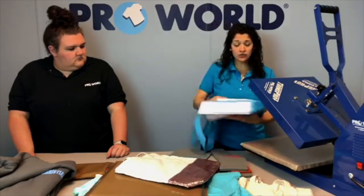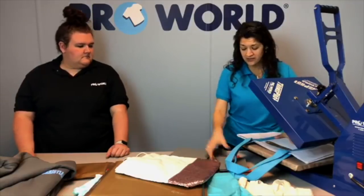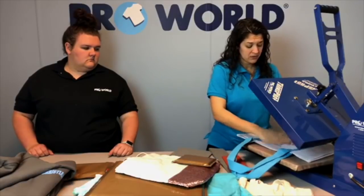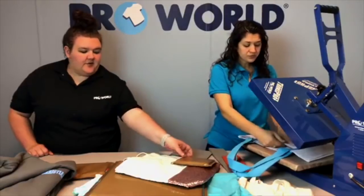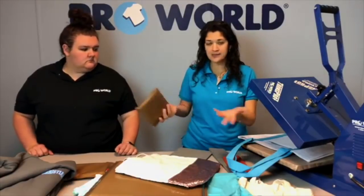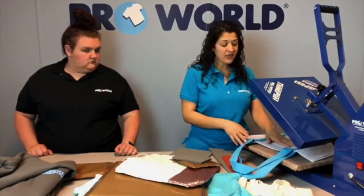For this, you can use either one because we do have a small enough pad. So you could use the pillow or you could use the pad. I guess it kind of depends on the size of your design. But if your design is bigger, then you're definitely going to need the bigger item. And if you only have the pillows, because they come in a set of 4, then absolutely. So that'd be how you do that.